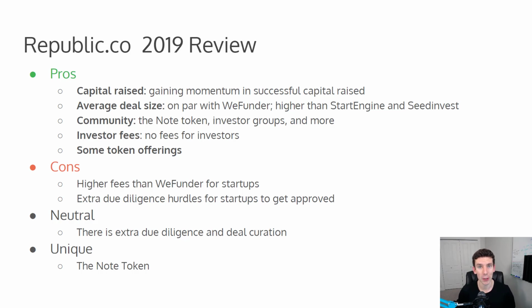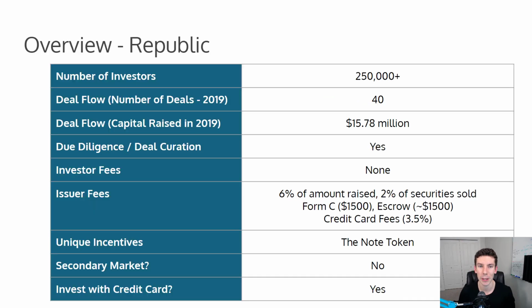But the future is, I think, what's very interesting with the note token, where Republic is planning, as I mentioned, to make it almost a revenue share of any Republic portfolio company that has a potential exit. You get to share in some of that ownership and get some of those profits and proceeds. So keep an eye on the note token. I think it's really going to be interesting to see how that develops in the coming years.